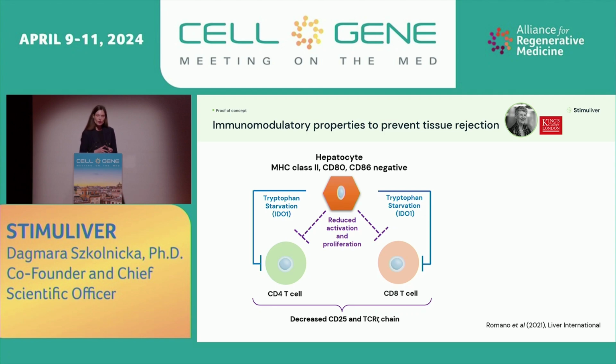So following from these studies and observations that our graft is not rejected in animals with the intact immune system, we were interested in better understanding graft-cell interactions. In collaboration with King's College London, we demonstrated that our hepatocytes possessed immunomodulatory properties. When hepatocytes were incubated with T cells, they did not activate T cells, but in fact inactivated them.